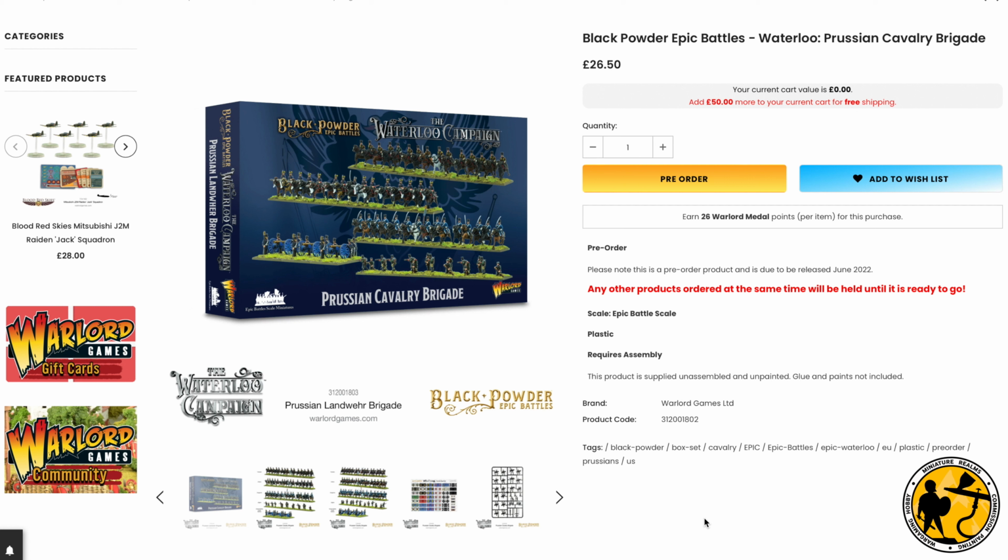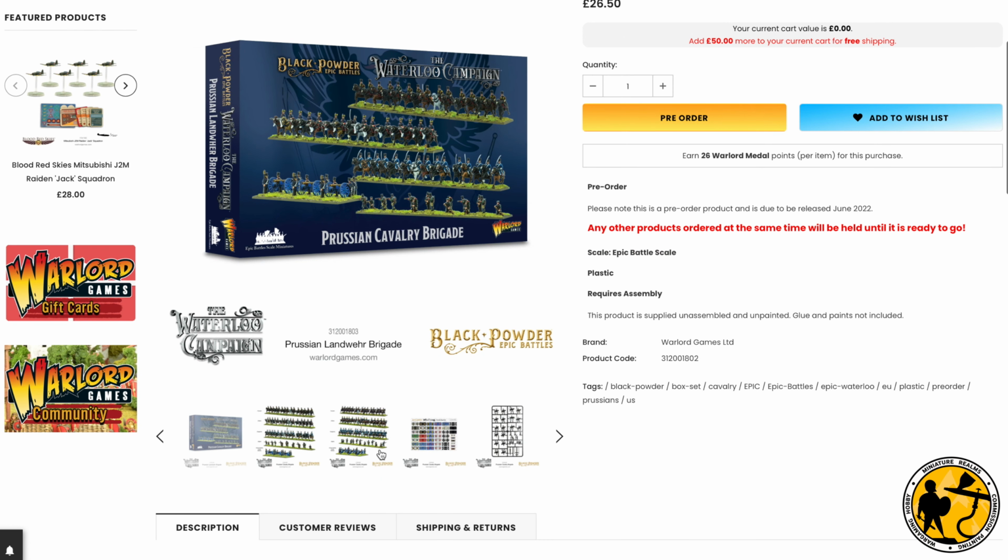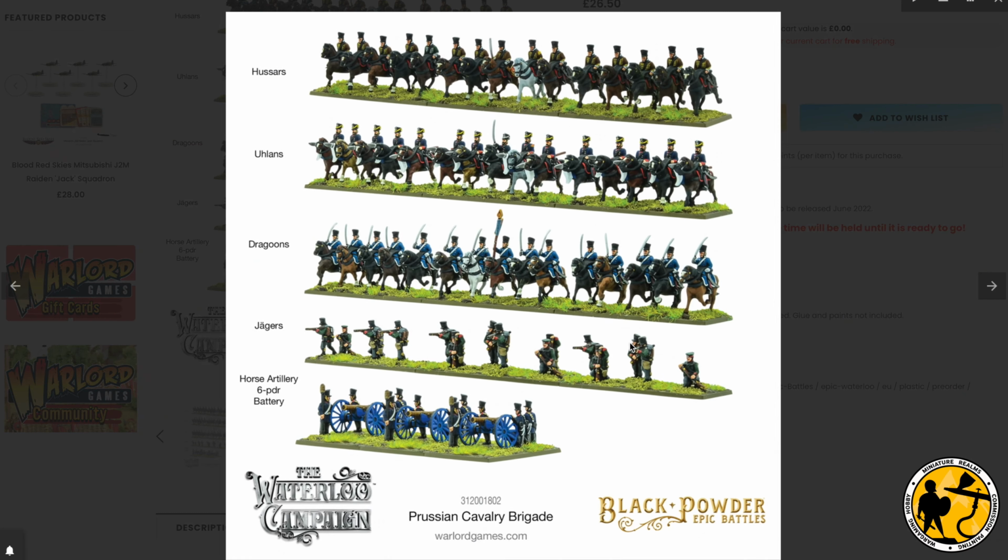$26.50 is the recommended retail price. I'm sure that friendly local game stores and online retailers will do it at a discount, 10, 15, maybe even 20% off in some cases. So obviously pick your place where you want to get it, but that's the standard box artwork. I thought we'd just have a very quick look at the studio paint jobs, and they look absolutely fantastic.